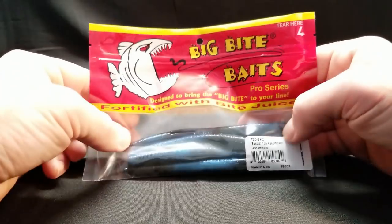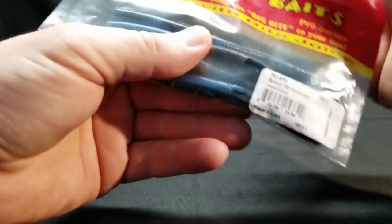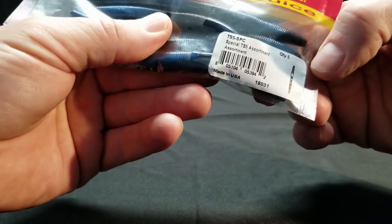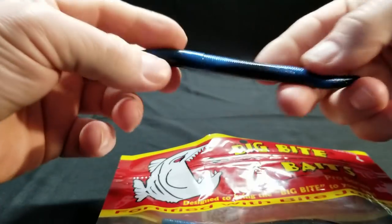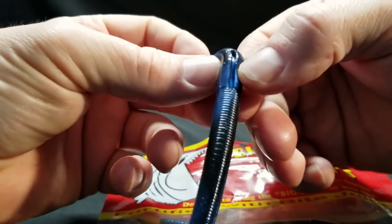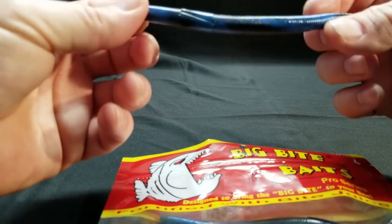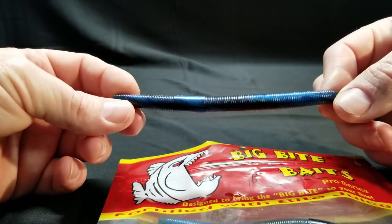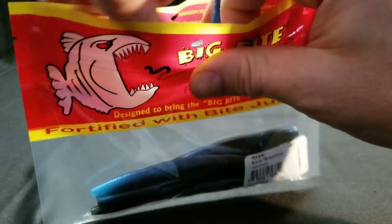All right, bass hunters, let's see what we picked up. All right, so from Big Bite Baits, we got some stick baits. I don't know what they call them. These were a special assortment pack, and I'll tell you a little bit about these. I got a pretty good deal on these. So just your typical stick bait. Got a little recessed area for your hook. I love to fish these wacky rigged, or you can fish them a lot of different ways. Fish them Texas rigged or whatever.